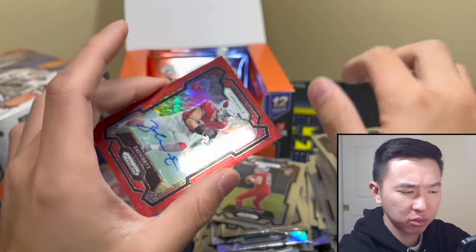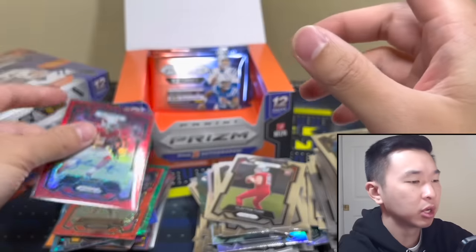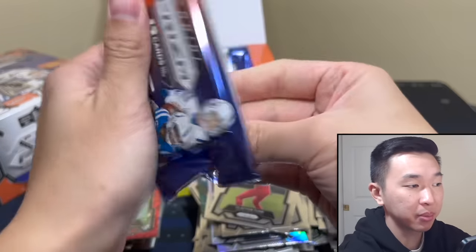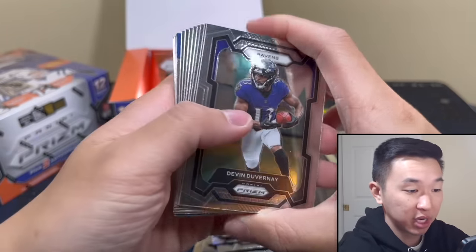A lot of nice autographs. A lot of vets. I feel like it's been vets who've been saving the day so far, which is not a bad thing. Especially when there's no top three QBs. Better give us some good vets.